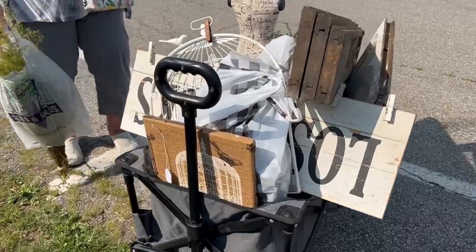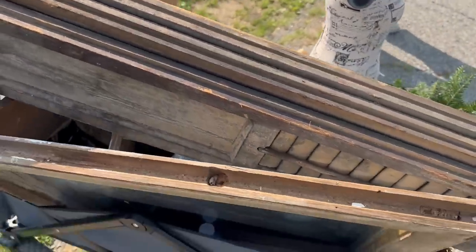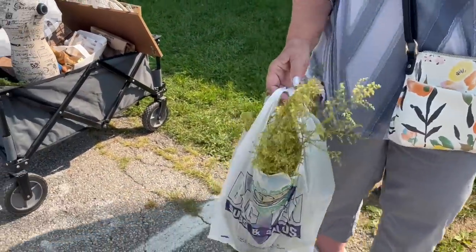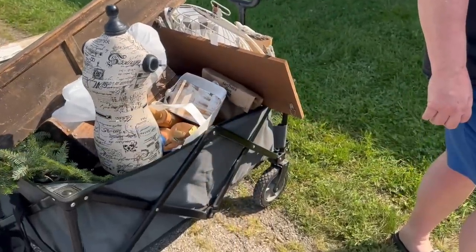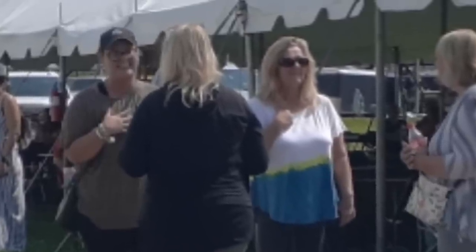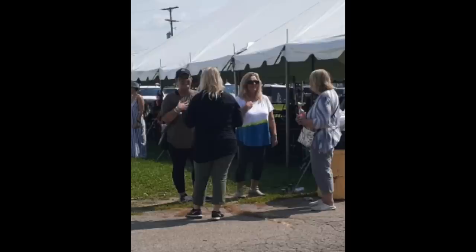All right, we are getting quite a nice collection here. Old shutters and old window. You know, I like those dress forms. My mom got her Sweet Annie. And at this point, no one's really wanting to pull the wagon because it's pretty heavy, so we're going to have to make a trip back to the car. But before we did, we ran into Lindsay and her mom, who are also fans of Flea Market Rescue. Lindsay, I'm gonna come to Indiana. Lindsay told me she has some of the best thrift stores by her, so I'm always up for an adventure.